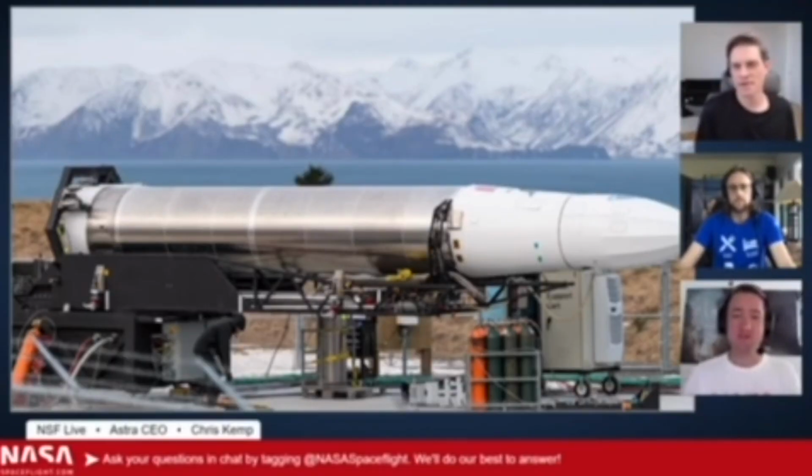I have a few more positive things to say about the 3D printing approach to rocket building, but let's take a quick detour to discuss the main drawback of this strategy. And I'll actually let Astra's CEO explain what that drawback is. Yeah, so what's the deal with avoiding 3D printing? Because that's very popular in a lot of spaceflight companies these days. Well, it's the most expensive way to make anything, right?